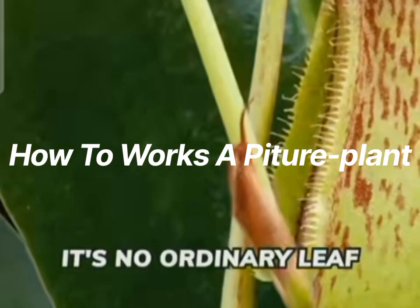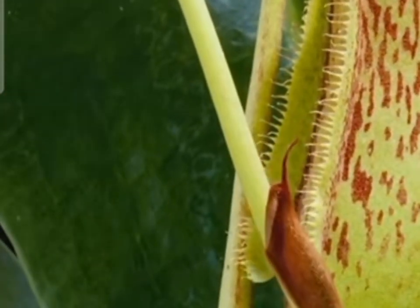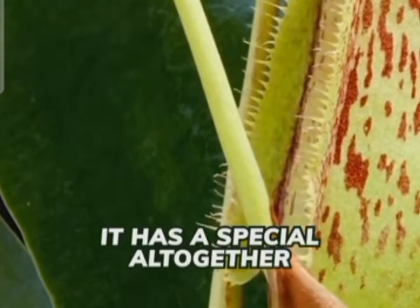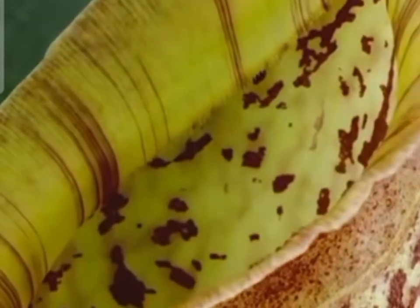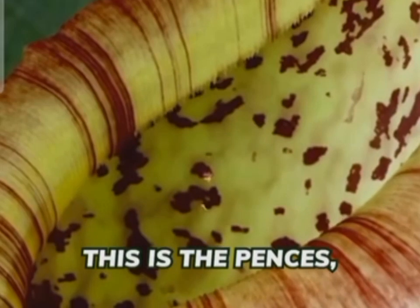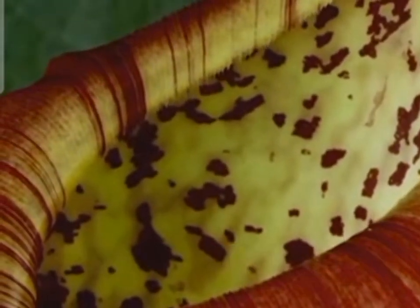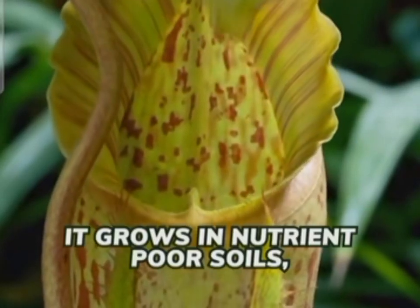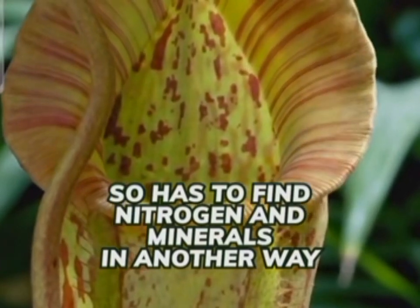It's no ordinary leaf. It has a special, altogether more sinister purpose. This is Nepenthes, the pitcher plant. It grows in nutrient-poor soils, so has to find nitrogen and minerals in another way.